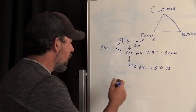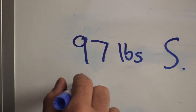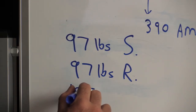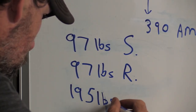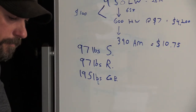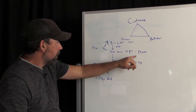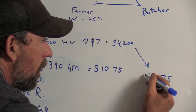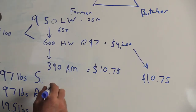Now, you got 390 pounds coming to you, so a quarter of that, it's going to be 97 pounds of steak, 97 pounds of roasts, about 195 pounds of ground beef. Okay? Sorry about my handwriting. So that's what's coming your way on a whole animal. This is the price. So you got all this from us at $10.75 for all this meat. Again, it's about 390 pounds, okay?